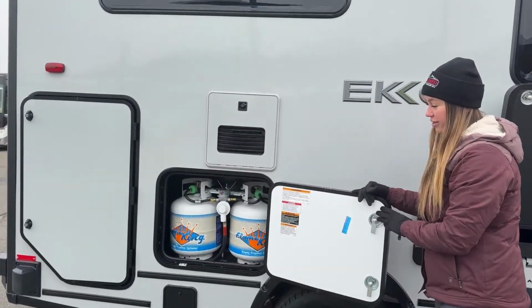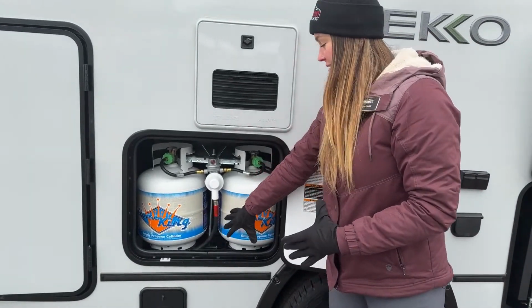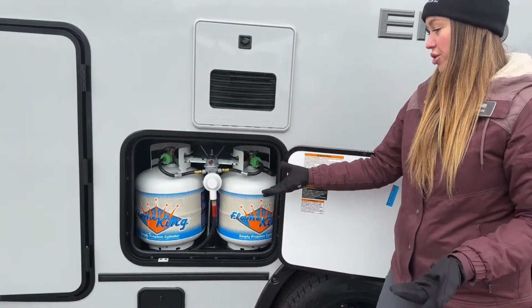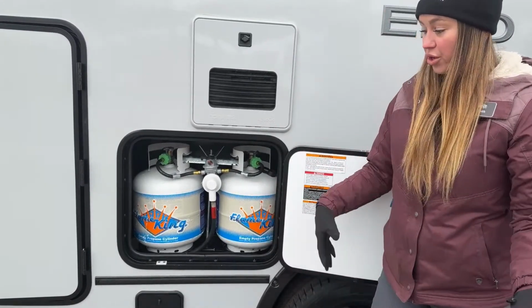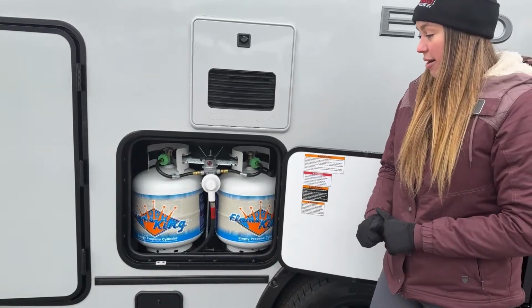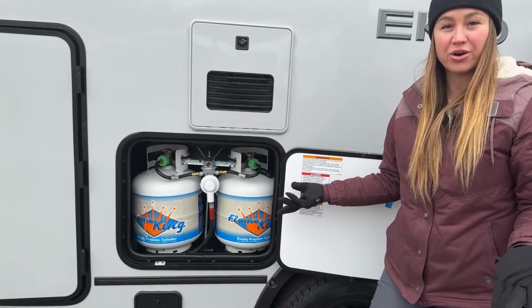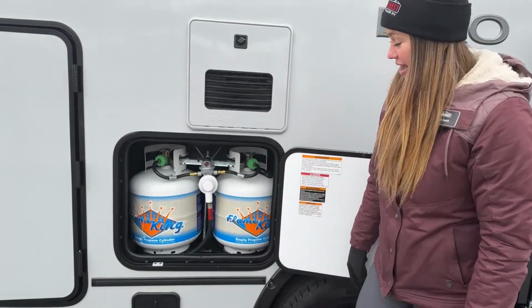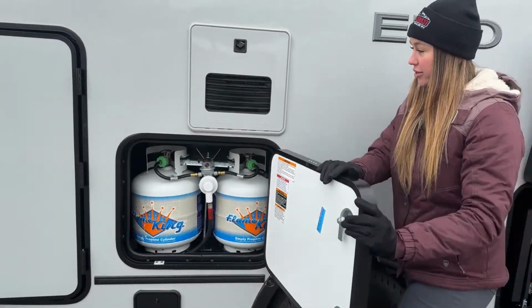Sliding over here, of course, another thing I absolutely love is the 2 propane tanks, because it's the same as a barbecue, so you can easily take them out and pop them back in. You don't have to take the EKKO with you to fill it up with propane. And it's kind of nice to always have a spare propane tank when you already have one at home. If you're getting low, you don't have to fill it up, you can just take it from the EKKO. Just nice little things that they do here to make it a little bit more convenient for you.